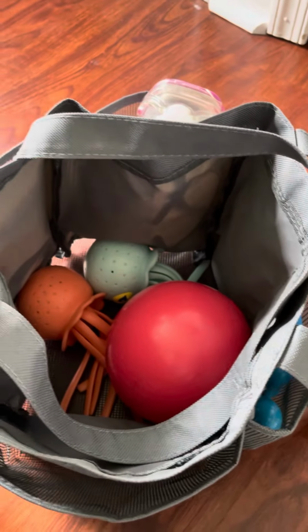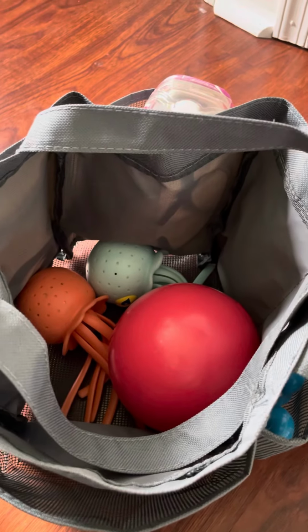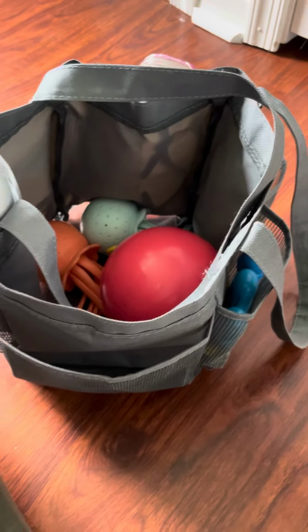Leave everything in there. It's ready to go next time you hit the beach or the pool, and your kids can just be responsible for everything in it.